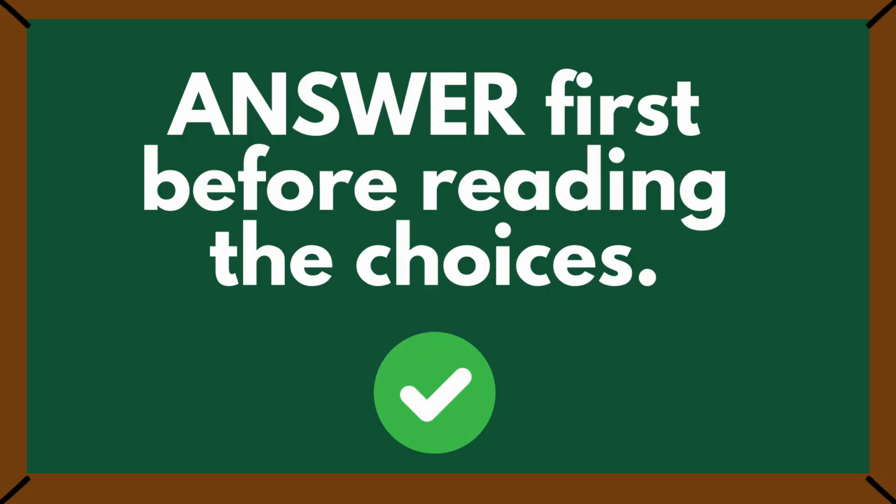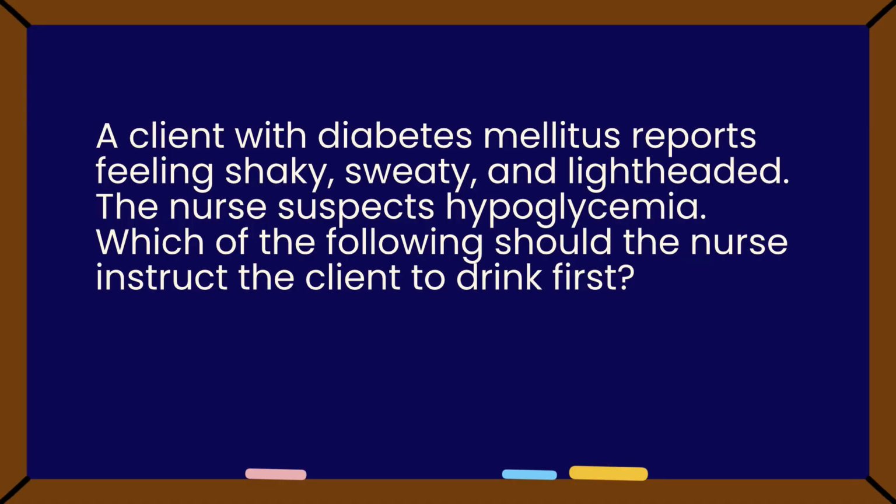Diba? Number 2. Read the question and formulate your answer first before reading the choices. This will give you an idea of which option is already correct. Halimbawa, a client with diabetes mellitus reports feeling shaky, sweaty, and lightheaded. The nurse suspects hypoglycemia. Which of the following should the nurse instruct the client to drink first?